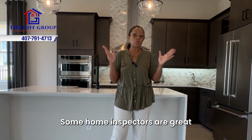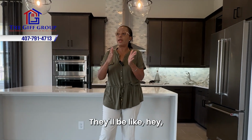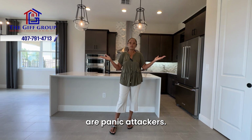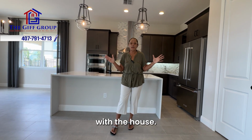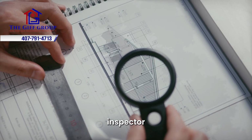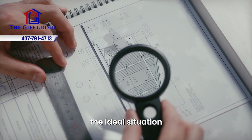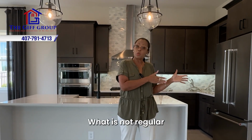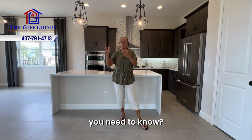Some home inspectors are great with coming up with solutions. They'll be like, hey, that's normal wear and tear. You could easily fix this. Some home inspectors are panic attackers. They're like, oh my gosh, look what's going on with the house. And then you get a panic attack. You don't want that kind of home inspector. You want an objective home inspector that's going to give you the ideal picture of what's going on with the property, what is regular wear and tear, what is not regular wear and tear, what are the red flags. So you need to know what the red flags are.